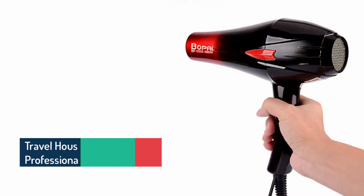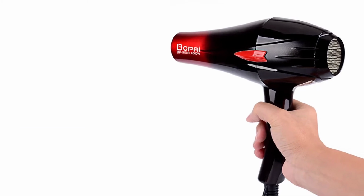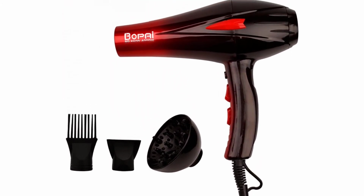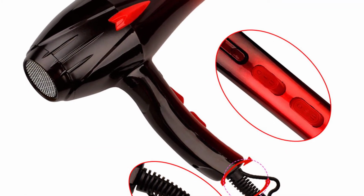Number 4. Travel Household Hair Dryer Professional. 4000W Super Power, Rapid Dry Hair, Doubly Care. 3 temperature settings and 2 wind speeds. You can easily adjust the speed and temperature to create personalized styling accurately. Cold shot button sets the style.